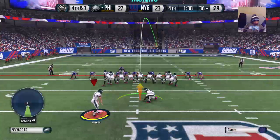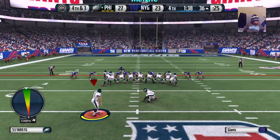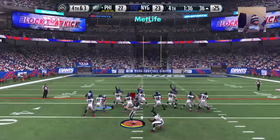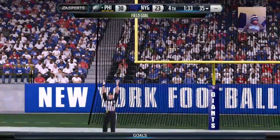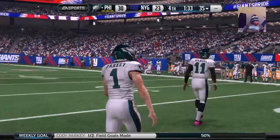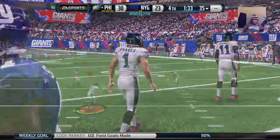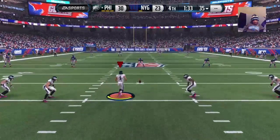And now lining up for a 53-yard field goal. The field goal attempt is good. You got to take advantage of good field position. That was a bomb. The offense doesn't do it that time. I know they get 3 points out of it. Nice kick, but still a letdown for the offense.